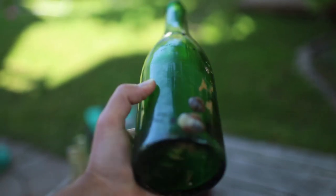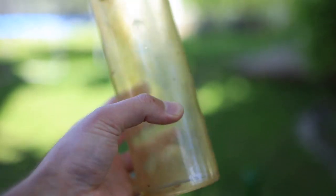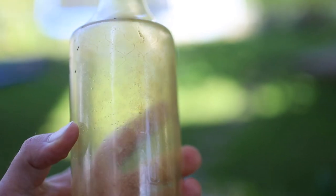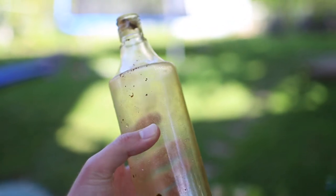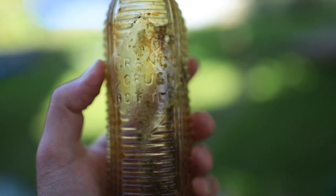Big Bertha here. Looks like just a wine bottle or champagne bottle. This was a cool bottle. It looks like a wine bottle. It's still got some of its design. You can't really see here, but it's got kind of a thatch design throughout the whole thing. Pretty cool. I don't even know what it is. It's got some stuff on the glass there.